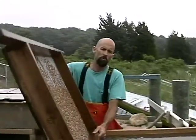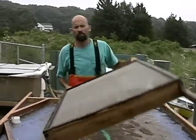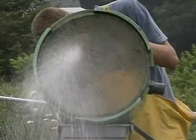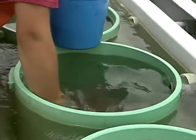Sieving has a couple purposes. Cleans them up, separates the ones that are growing faster from the slower growers, and then allows us to have the room to move the larger ones to the field system, and then we just put the smaller ones back here.